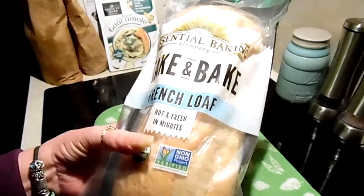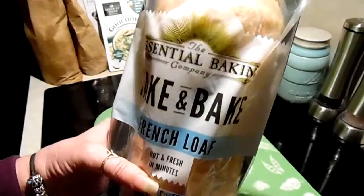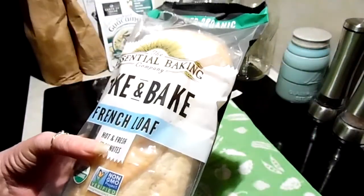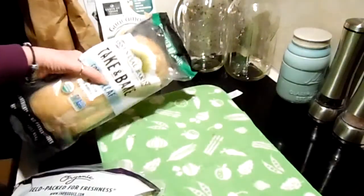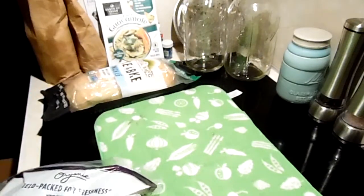So I got one of those French loaf take and bakes. These are shelf stable. They're organic. Certified organic. Sorry, I've been sneezing and carried that box. Non-GMO. So they're shelf stable for months, so you can put them on the shelf and then when you're ready for it, you bake it and it's good to go.